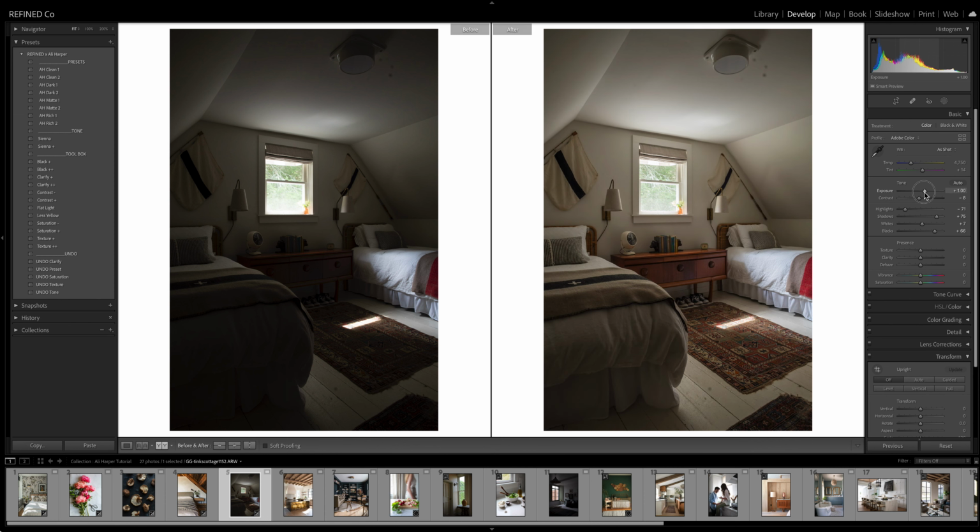I'm going to lift exposure. And if you notice, one thing we worked really hard on is we actually brought in some highlight in here, but we built in a tone curve so the highlights do not overly blow as soon as you lift your exposure. So it really gives you some flexibility as you're playing with it to bring the image to life.